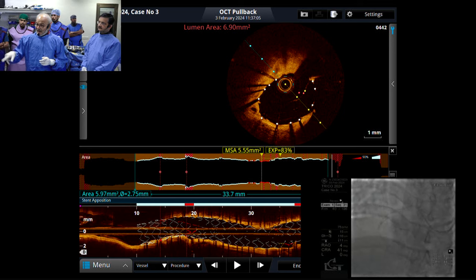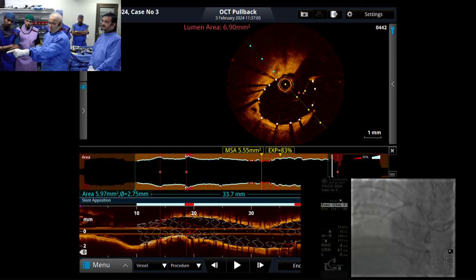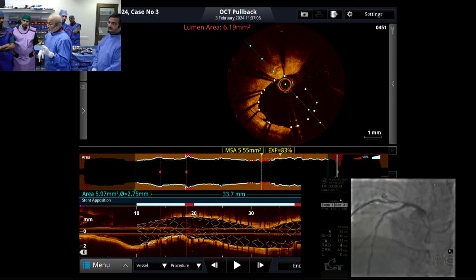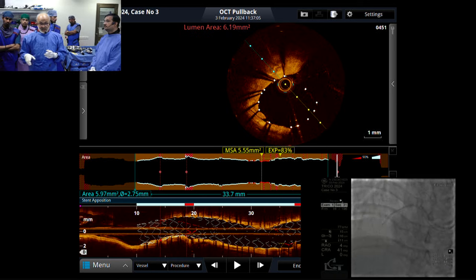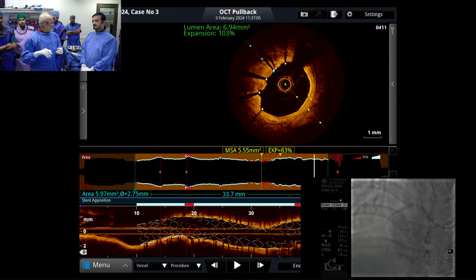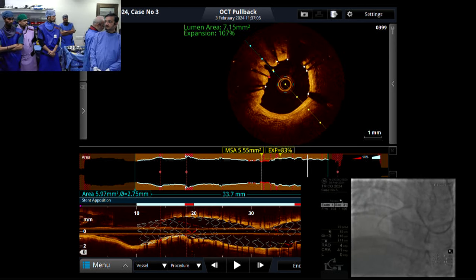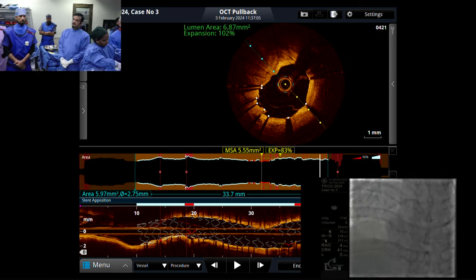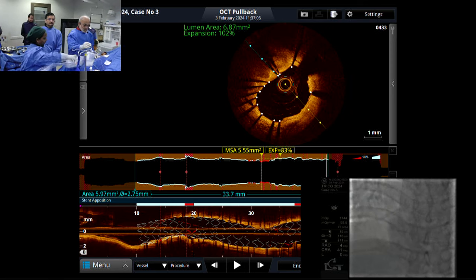But again, I will not be aggressive on that area because the nodule which was there was on the myocardial side. Yeah, so you can rupture the artery. That's usually the tension: are you going to cause a problem or does it need to be dilated? Yeah.